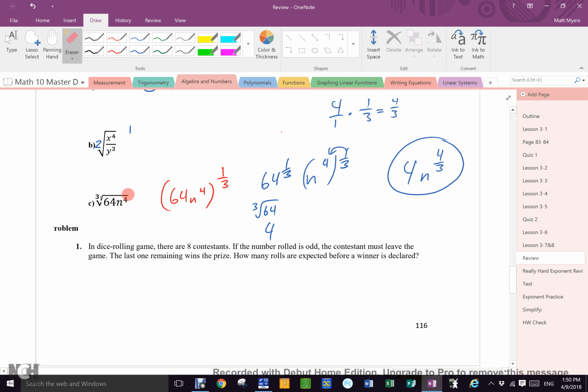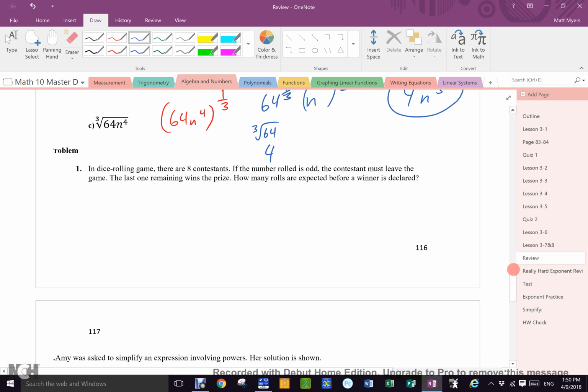Now, the next question caused a lot of grief because some people are like, do you mean how many times the dice get rolled, or do you mean how many times there's a turn? So, there's 8 people in the game, yes? Before we roll the dice, because that's why I'm using the word expected, how many people do you expect to be knocked out in the first round? Half of them, right?